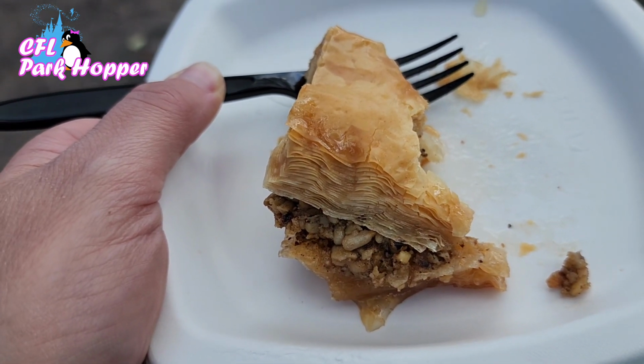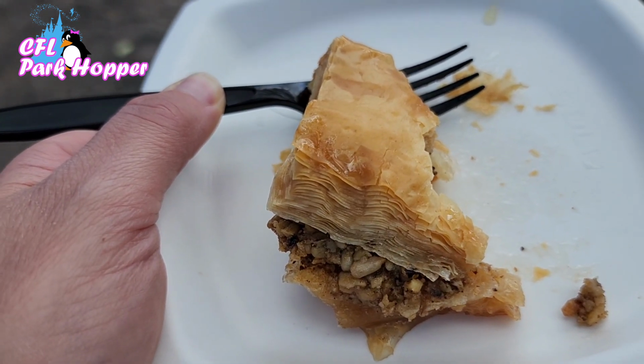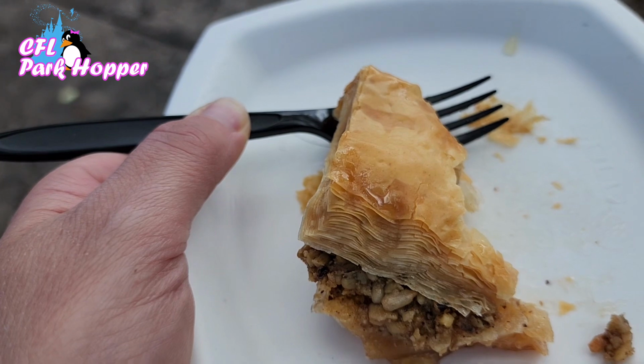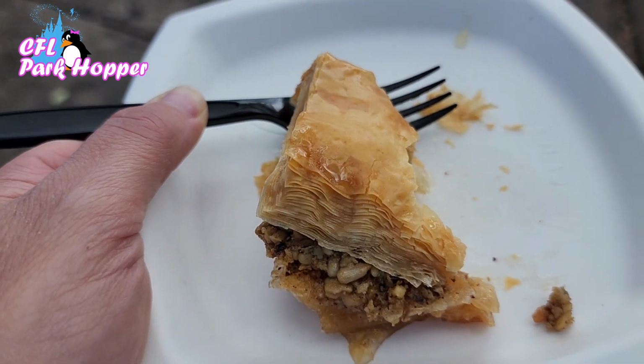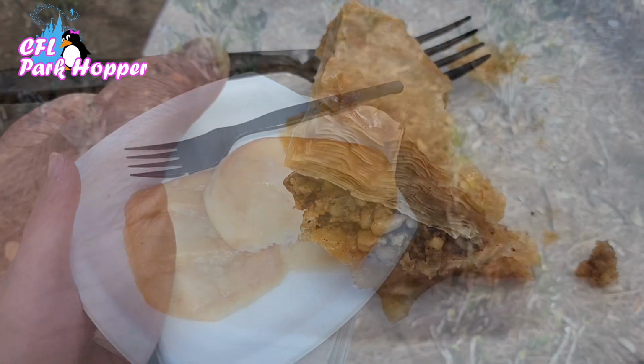So far, I've liked everything I've tried here at this festival, which is usually how I feel when I come to the Seven Seas Food Festival. There's usually not much that I don't like here. So come check it out. It's going to be here all spring, and it's delicious.